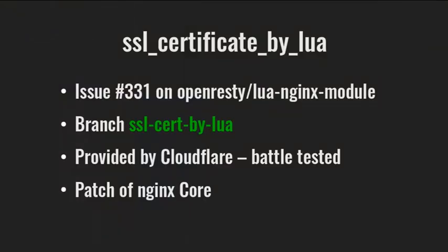This is actually a patch. It's not right now in OpenRESTy. It will be, as I mentioned, but the creator of OpenRESTy is quite busy at Cloudflare. What they newly introduced is ssl_certificate_by_lua and ssl_certificate_by_lua_file. What it's actually doing is a step before the process even happens, so that you could do SSL generation, SSL delivery, OCSP checking, stapling.